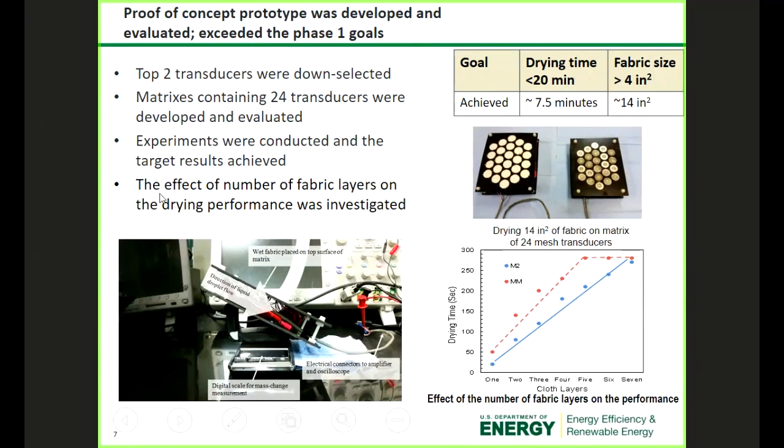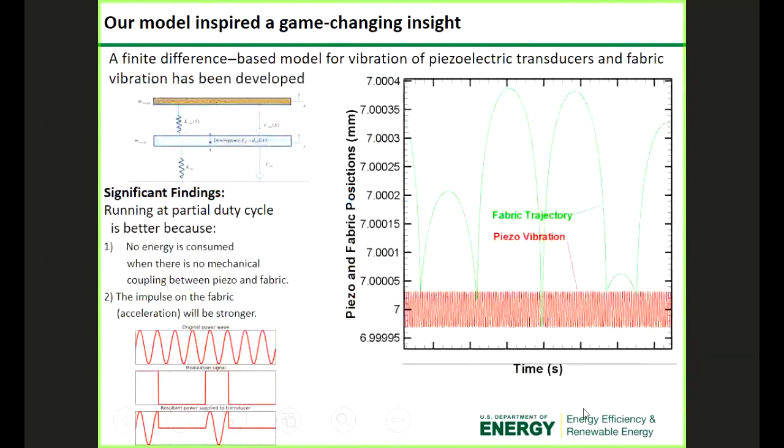We also did a study on the effect of the number of fabric layers. As you can see here, we showed that as you put several layers of the fabric on top of these piezoelectric transducers, the drying time increases linearly as you put more and more layers. So after that point, something nice happened to the project.